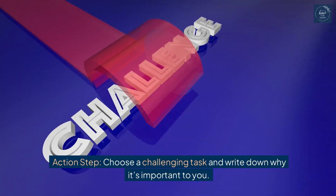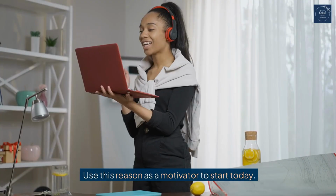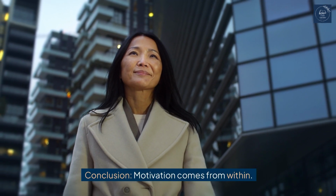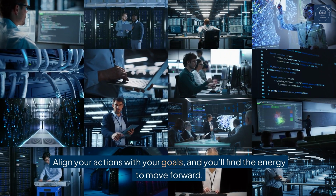Action step. Choose a challenging task and write down why it's important to you. Use this reason as a motivator to start today. Conclusion. Motivation comes from within. Align your actions with your goals, and you'll find the energy to move forward.